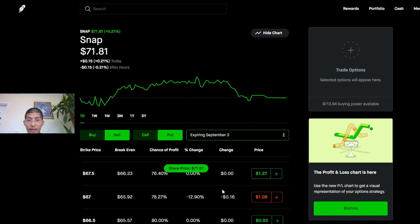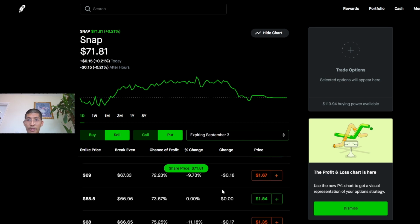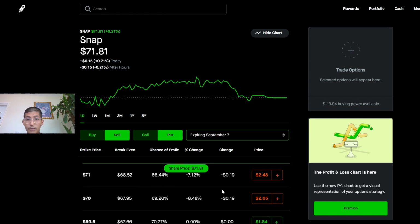And another thing, guys, is you don't have to hold these to expiration. If the share price skyrockets after you have sold one of these cash secured puts, your puts will actually be cheaper, which means you can just buy them back for a cheaper price, and that's just profit. And then you reduce your liability essentially. Every day you hold these options, theta is going to be working for you. So don't forget about that.